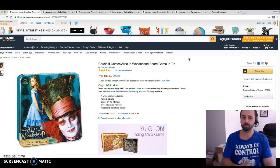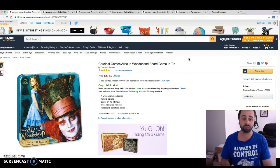Pick this thing up for who knows, probably 5, 6, $7, maybe $4. Who knows? I don't remember. But it sold for 45 buckaroos. So I probably made about 25 bucks profit on that, depending on how much Amazon decided to take out in fees. So yeah, that was a nice flip right there. Disney's Alice in Wonderland board game, new, sealed.